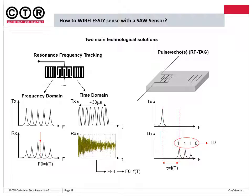The second way to interrogate these devices is to use so-called RF tags. So how do they work? Here you have an IDT, you send a pulse, and the pulse is going to be converted into mechanical waves, and these waves are reflected back by reflectors and converted again into RF signals. So you send a pulse and you get a few pulses back. The position in time of the echoes will of course depend again on the perturbations you want to measure.